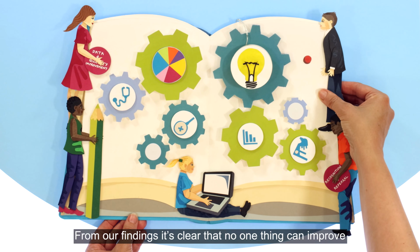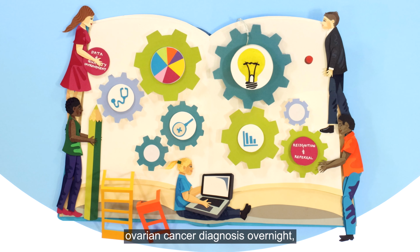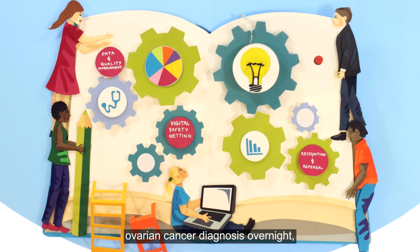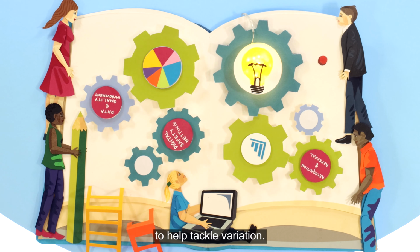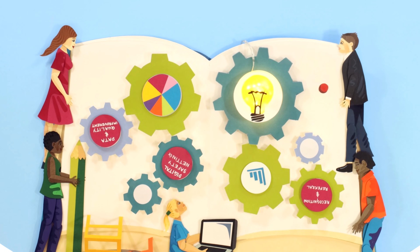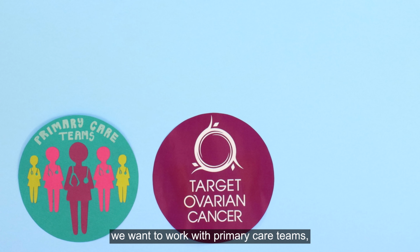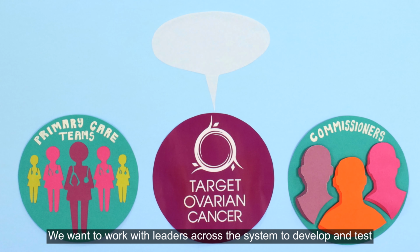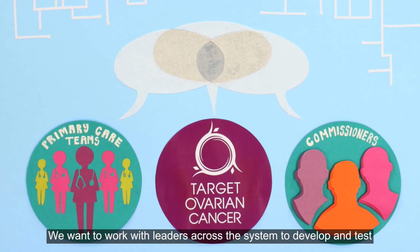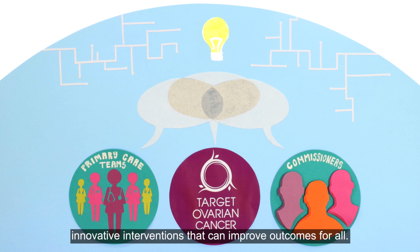From our findings, it's clear that no one thing can improve ovarian cancer diagnosis overnight, but that there are changes we can make at a system level to help tackle variation. That's why at Target Ovarian Cancer, we want to work with primary care teams and commissioners. We want to work with leaders across the system to develop and test innovative interventions that can improve outcomes for all.